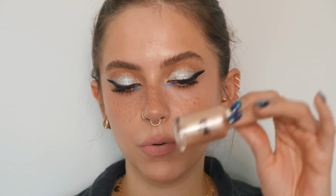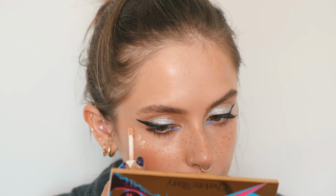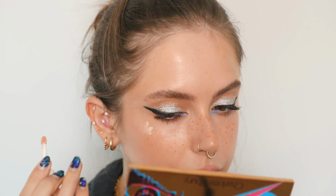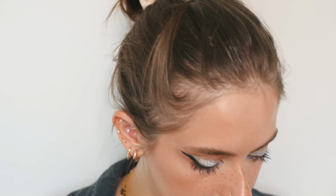I'm going to pat a little bit of the Too Faced Melted Matte in Holy Sheet on just the centre of my lips. So we have something like this. And then highlighter wise, I'm going to use my favourite Glossier Play Night Shine highlighter in, I think this has got a name but I can't remember it, but I'll link the correct one down below for you guys. And I'm just going to put that on the tops of the cheekbones and kind of going up to the temple as well.